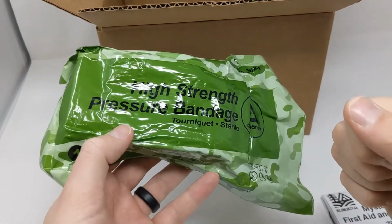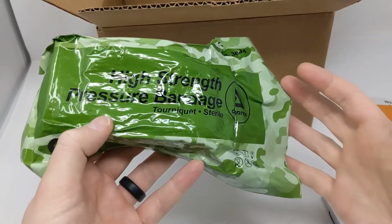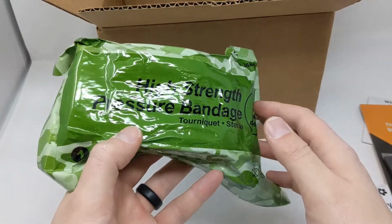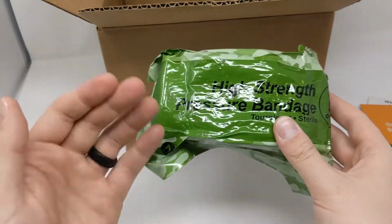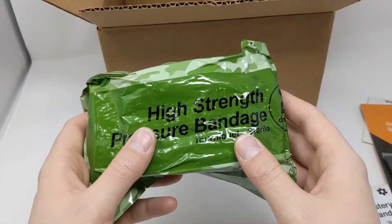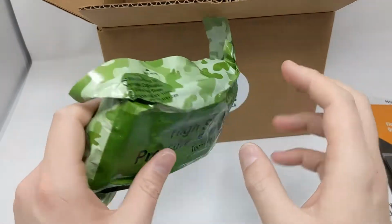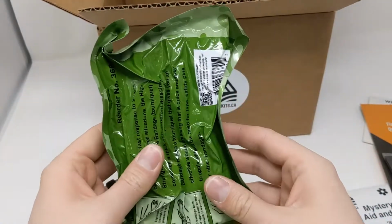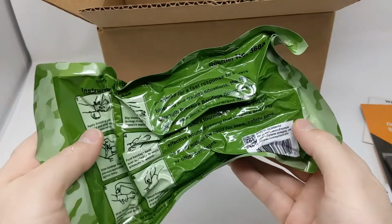It's got a pressure bar in it. You can actually tighten it enough to create an improvised tourniquet as well. You can use it to wrap a splint on if needed. You can also use it to wrap an abdominal injury, a chest injury if you're not doing it as tight. You can even make a sling out of it. So it's a great multi-purpose bandage to have. It's vacuum packed, so it's going to be nice and watertight and last you a long time.